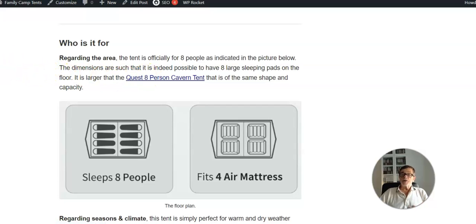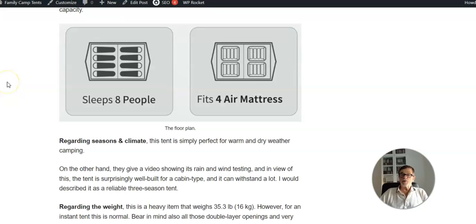Regarding the best use and purpose of this tent, it is officially for 8 people, and when you see the dimensions, it is indeed true that you can put 8 large sleeping pads on the floor, and this is what they suggest for using the floor in the case of 8 people. And you can also use 4 double wide mattresses, sorry, for 8 people.